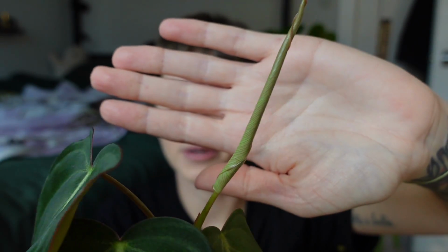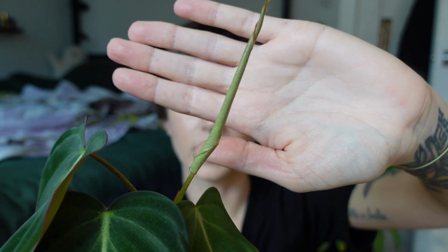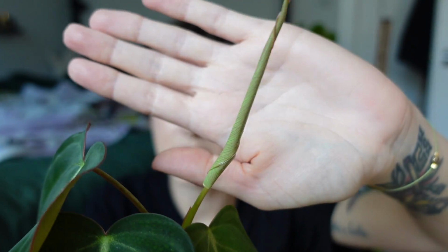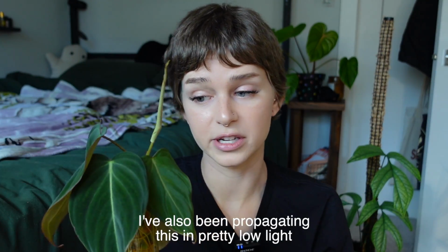And like I said, I chopped this up, I've propagated it, and it put out this new leaf while in propagation. Normally when my plants are trying to put out a new leaf while being propagated, especially in water, that leaf doesn't make it, it dies. But this one is fully ready to unfurl into a brand new leaf. So I'm quite shocked that it's growing so well in this water.